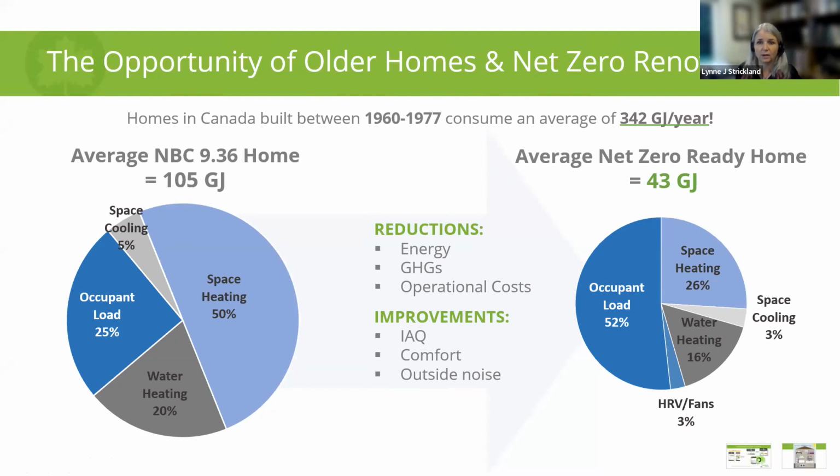When we look at what can be achieved with a net zero ready home, the occupant load, the one that we have the most control over, is now the bigger part. When we look at the space heating of an average home built to code, between heating and cooling it is over 50% of your energy consumption. Through building science and good construction methodology, we can get that space heating load down to 26% of your total, less than half of the total consumption.